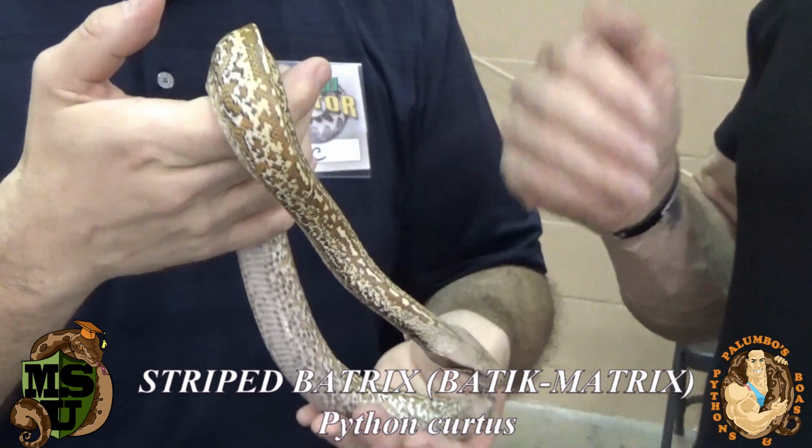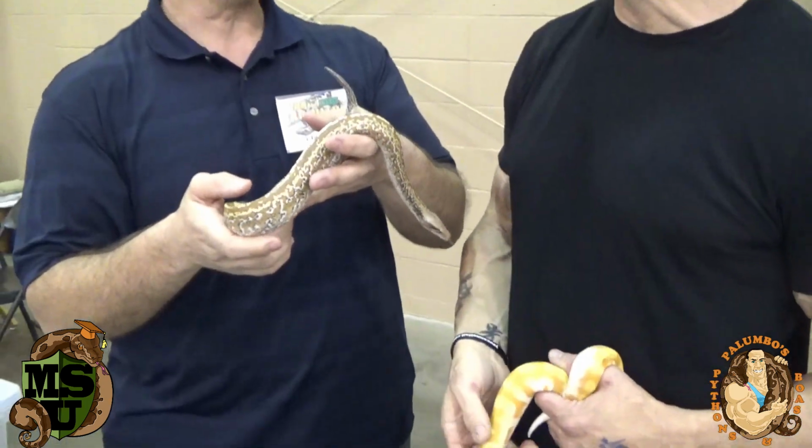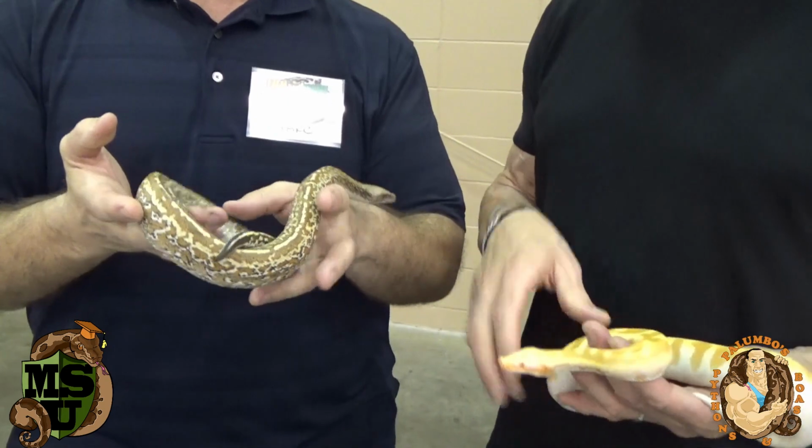Oh, so what's the difference? Well, as far as what's the Batrix? Because I don't know what that morph is. Batik matrix. Okay, batik so matrix. So you've got a batik and then a matrix. So they kind of come up with the names like that. Right, you guys summarize them. It's lingo. It's called snake lingo, guys, and sometimes we don't all know it. That means you don't speak the language.